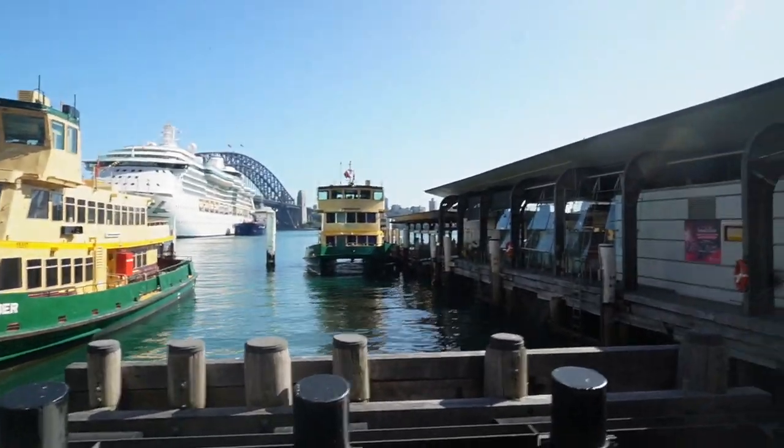The exchange rate is about 1.5, say 1.6 to 1, is what I'm trying to say. Just so you know, the Circular Quay is right from the ship. And then I just had to walk this way and around.